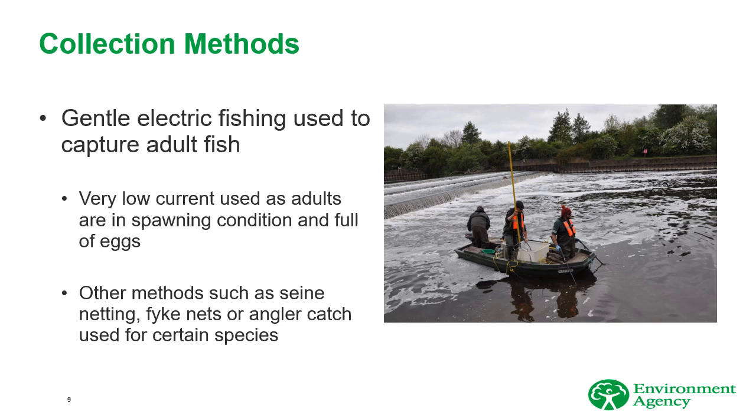We use electric fishing to collect the adults, plus other ways of collecting, rod and line, netting, fike nets, depending on the species. Only a very, very small current is put through the water. We're only fishing maximum of 1 amp. We have to remember that the fish that we're targeting are very, very delicate at this time of year. The females are full of eggs, the males are producing milk, and the last thing we want to do is cause any damage to these fish. They don't belong to us. We borrow them from angling clubs.